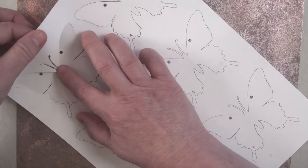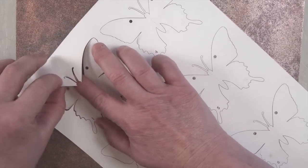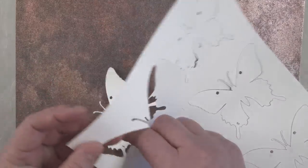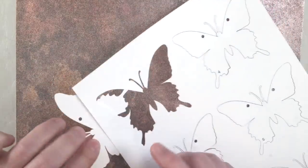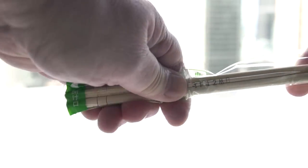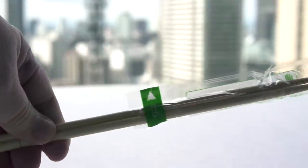Here are the butterflies. You pop them out of the paper and you need something like a yakitori or meat skewer stick to hang them in the water. I didn't have any. But I remembered my bento lunch had these chopsticks, and inside the package is a little toothpick. The chopsticks are too large to put through the hole.